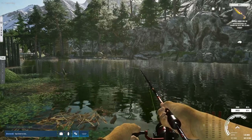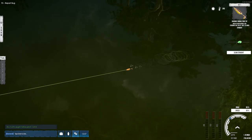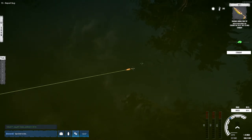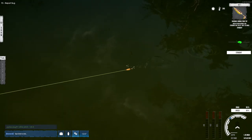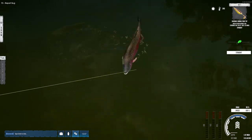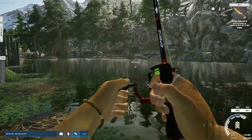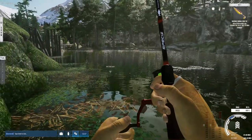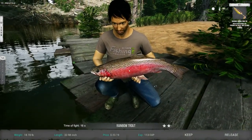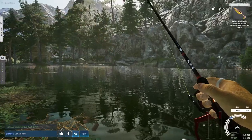Who knew that these frogs were the ticket for big trout? We'll try this on the other side right away. Or if they're only good for trout, or if they catch salmon as well. I'm a little overgeared here, like rod-wise and stuff, but 18 pounds? Yeah, see, that would probably take you considerably longer if you're a bit lower level. The levels don't seem too hard to get.